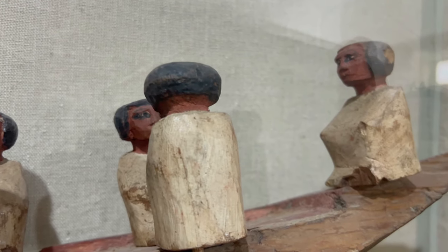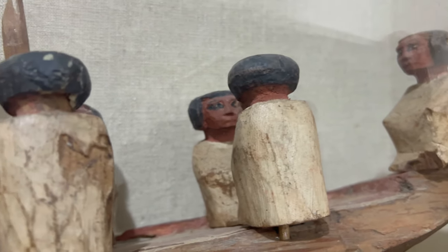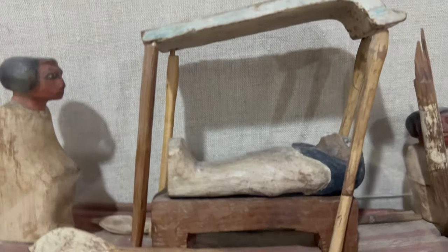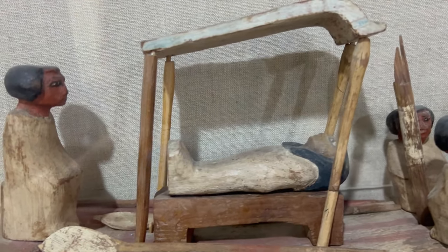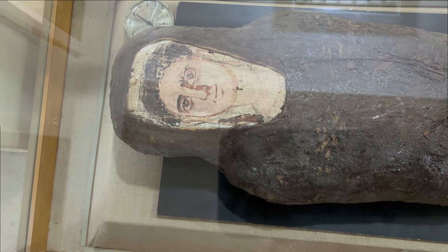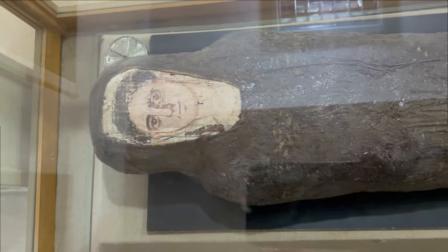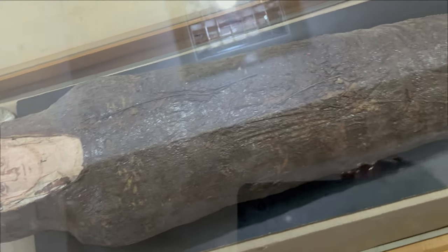The portraits were painted in encaustic, powdered pigments mixed with beeswax, others with water-based paints. The portraits greatly influenced Coptic art in Egypt and provide a link between the art of the ancient Egyptians and later portraits during the Middle Ages.